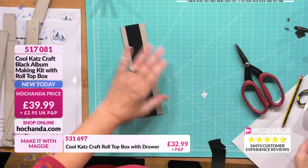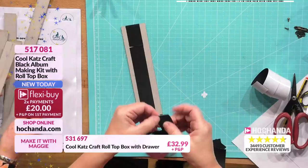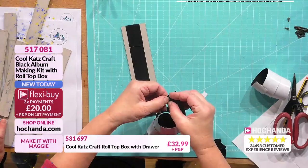Then you just continue. We'll do another one, and you continue all the way so that you end up with your roof slats. To take the tape corners off, Kay bends it and flicks it. You can bend the corner and flick it that way. You can use a pokey tool.